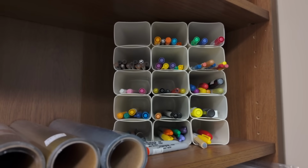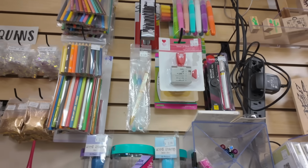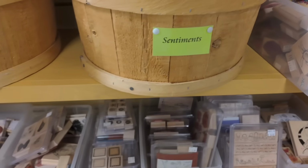As far as stationery, it's a bit sparse. There isn't really a pen selection, there's not pencils, paints, or sketchbooks, but if you're into stamps, I think they've got you covered.